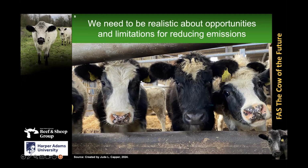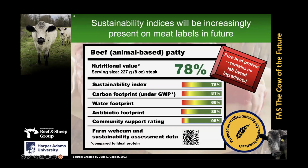So even though we've got the same basic opportunities, improve productivity, do everything better, better health, better welfare, better feed choice, better pasture, exactly how that's done will vary farm on farm on farm. And you are obviously better placed in knowing what works on your farm than me or anybody else. But this is such a challenge because, yes, we've got government policy, but we've also got retailer policy.